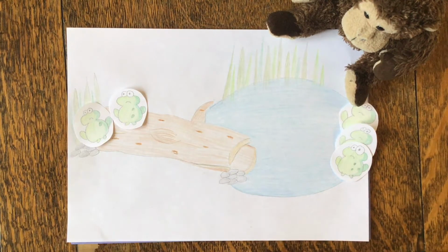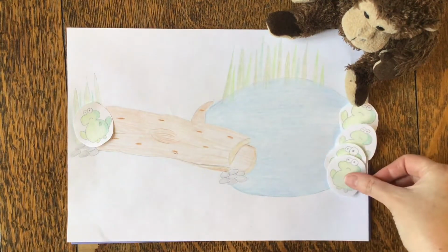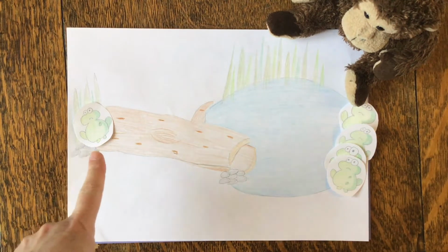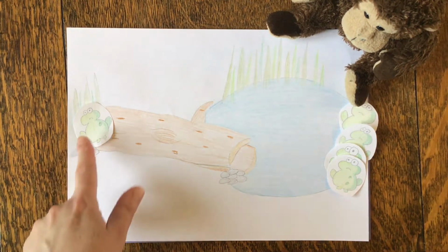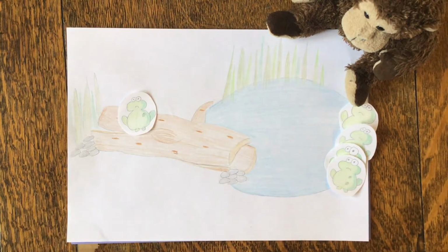We've got two. I wonder how many there'll be after we sing the next verse. Two little speckled frogs sat on a speckled log, eating the most delicious grubs. Yum, yum. One jumped into the pool where it was nice and cool. Now there is one speckled frog. Glub, glub. You've got one frog left. If we take this one away as well, I wonder how many will be left on the log.